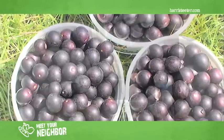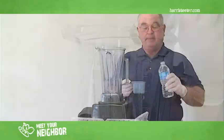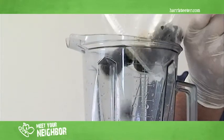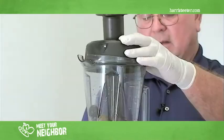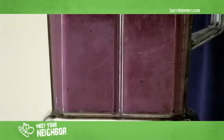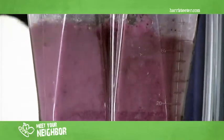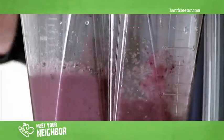In this case, I'm using 8 ounces of water and 4 cups of grapes. These grapes were frozen last year. They keep well over a year in the freezer. And so we'll cut it on, get it going. Phenolic levels like resveratrol, ellagic acid, and quercetin are very high in these grapes, particularly in the skins and the seeds.